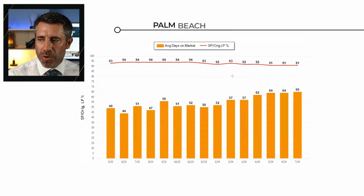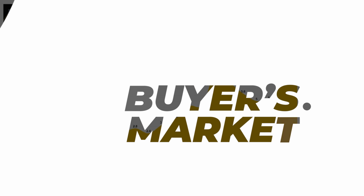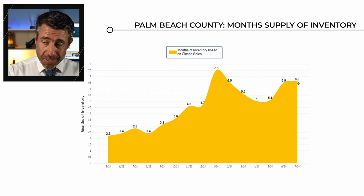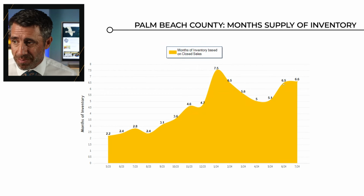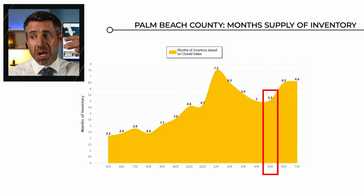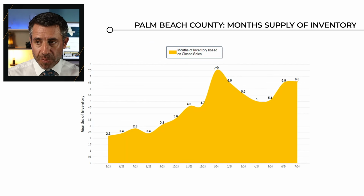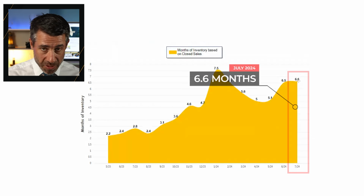All right, so moving here, lastly, to our months supply of inventory. And technically, we're in a buyer's market. You're in a buyer's market in Palm Beach County for those second homes, those condos, villas, townhomes. And you were in June. You were at 6.5. And then you were in a pretty high neutral market, 5.6, 5, 5.1 on the upper end of that neutral market. And you had a couple of buyer's markets back in the first quarter of this year. Now, looking over here at 7/23, 2.8 months. It was a seller's market a year ago. Now we're in a buyer's market at 6.6.